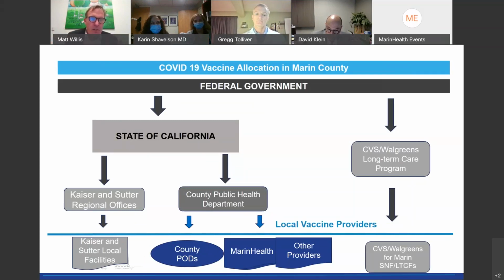The state allocates doses to large healthcare systems like Kaiser and Sutter that have multiple presences across multiple counties, in a separate allocation. And our Kaiser and Sutter hospitals in Marin look to their regional headquarters for the doses they receive. Marin County Public Health also receives doses directly from the state of California, which we then allocate to partners who are not part of those multi-county entities, including the points of dispensing, the Marin Center pod that we've mobilized, a large-scale vaccination site that can do about 1,000 doses a day, as well as MarinHealth Medical Center, which is reliant upon Marin County Public Health for the doses that you're able to offer through MarinHealth. And then we're also supplying doses to other providers. And then separately, there's a direct federal program to CVS and Walgreens to cover residents of long-term care facilities across the county. Next, please.